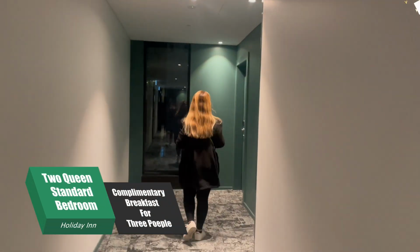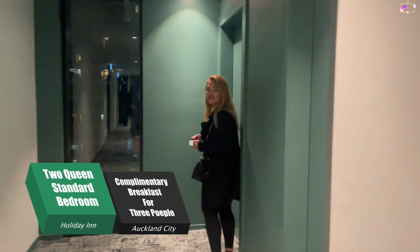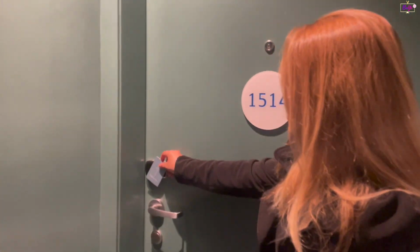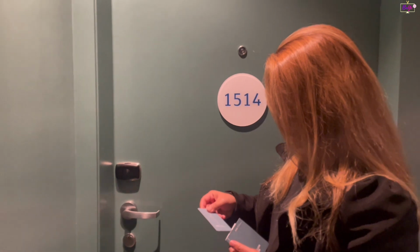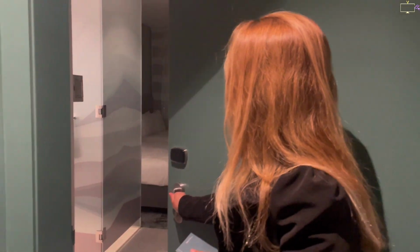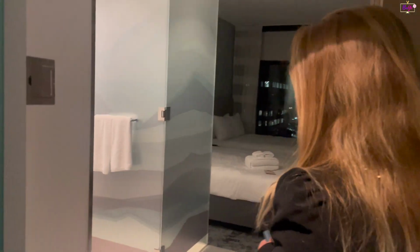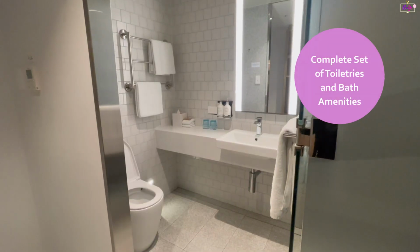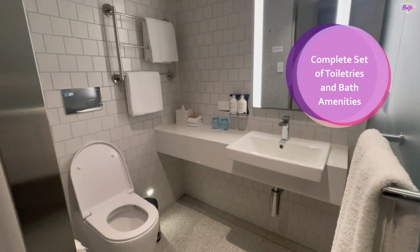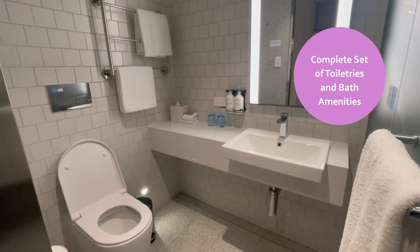We booked the 2-queen standard bedroom, and guess what? Complimentary breakfast for 3 people is included. Super spacious and perfect for families or friends traveling together. Look at this bathroom, fresh towels, complete set of toiletries, and bath amenities, all ready for you.